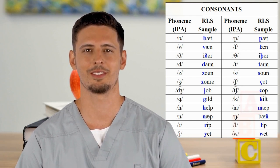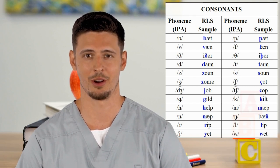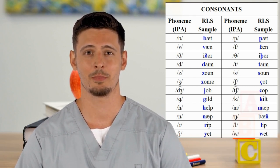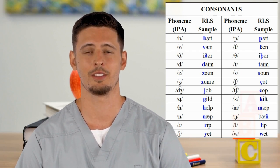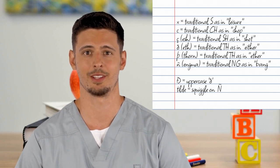time, zone, sewn, genre, shot, job, chop, guild, kilt, help, map, nap, bang, rip, lip, yet, wet. Let's take a look at what few surprises there were.